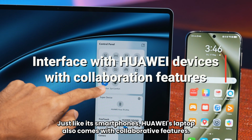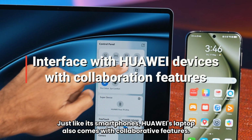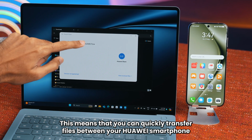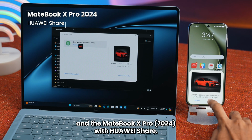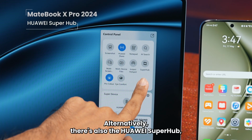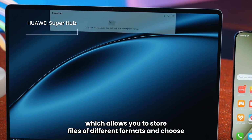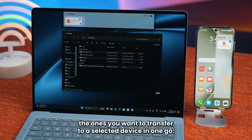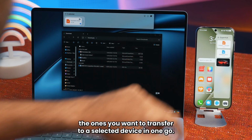Just like its smartphones, Huawei's laptop also comes with collaborative features. This means that you can quickly transfer files between your Huawei smartphone and the Matebook X Pro 2024 with Huawei Share. Alternatively, there's also the Huawei Super Hub, which allows you to store files of different formats and choose the ones you want to transfer to a selected device in one go.